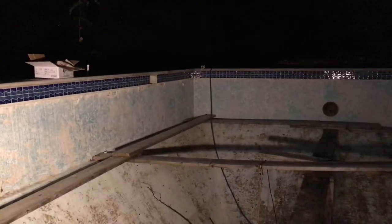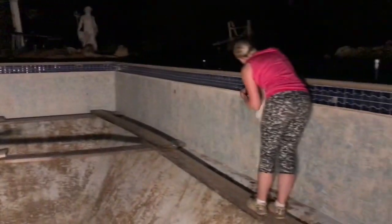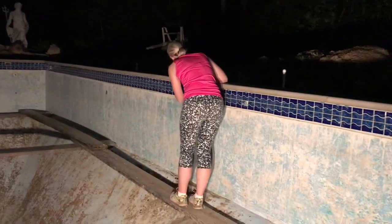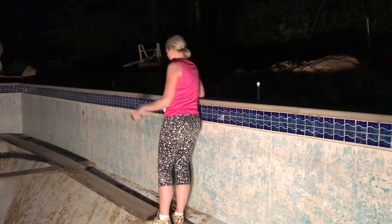Let me give you a quick peek all the way around here. And there you go. It is stinking dark out here. It really looks great. Can't wait to get down here tomorrow and see it in the daylight and be able to appreciate our work. Great job today, hon. Thanks. You too. Thank you. Peace out.